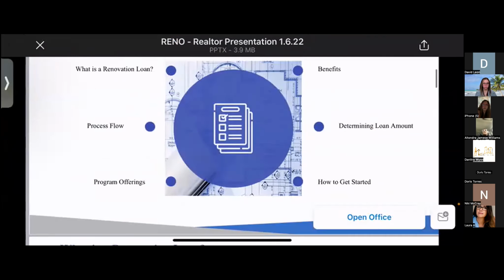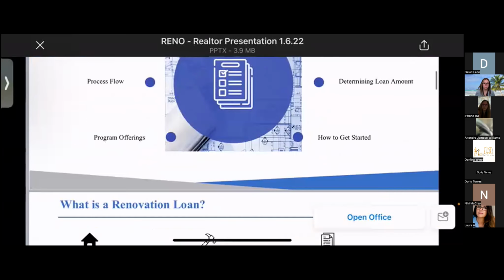So what is a renovation loan? This is what we're gonna cover today. Six basic points. What's a renovation loan? What's the process? What are the different programs? What are the benefits of them? How do you get started, and how do you determine the loan amount?